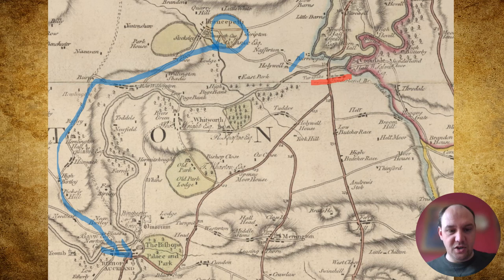So he sends a cavalry force straight down towards Bishop Auckland in the hope that they at least might be able to slow the Jacobites down by contesting the river crossing, and therefore forcing the Jacobites to face him in battle once the two armies are arrayed.